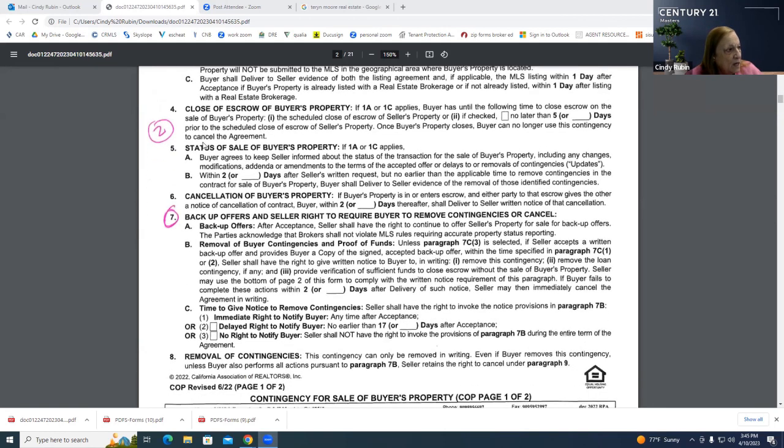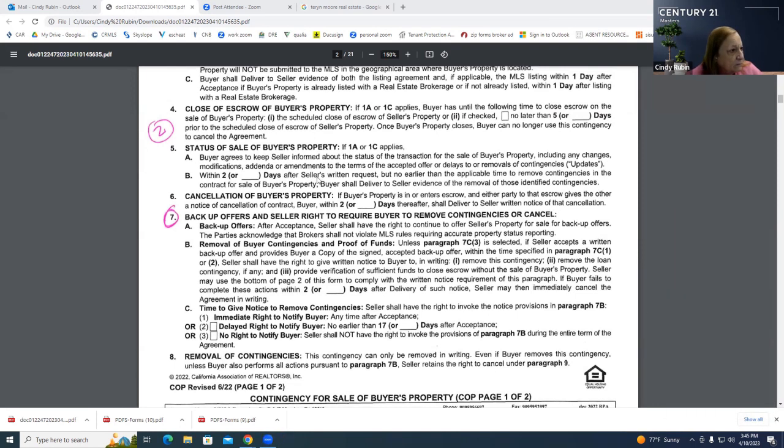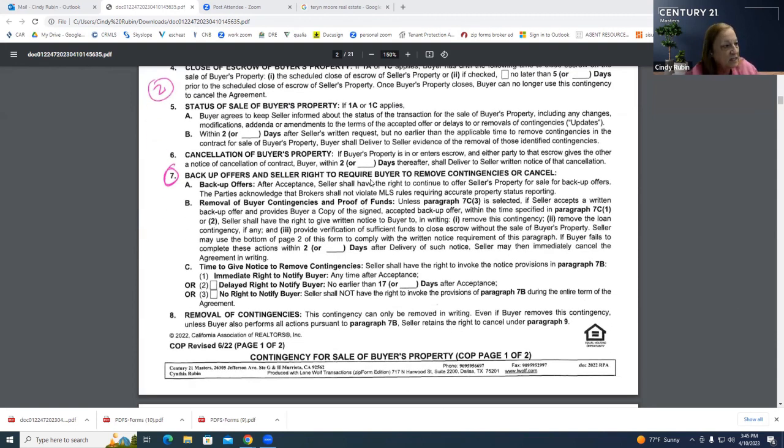Okay. Number 5, status. It basically says that we have to keep the seller informed if we get into escrow and it falls out, if anything happens. But no earlier than the applicable date to remove contingencies, buyer and seller shall deliver evidence of the removal of those contingencies, right? So they're supposed to, here's my purchase agreement. Here's my listing agreement. This is where I'm in escrow. You have to keep the seller informed, and of course you want to, because you don't want the seller to cancel. If it cancels, you have to tell the seller within 2 days. It should be like 2 hours, I think, but okay.